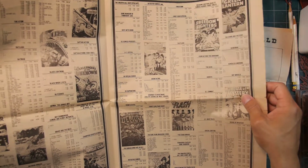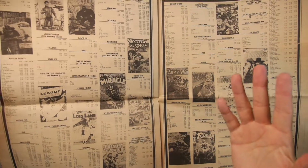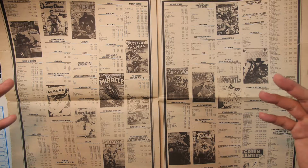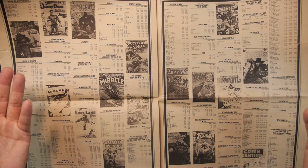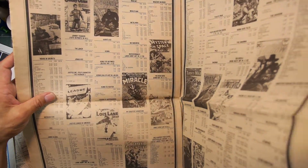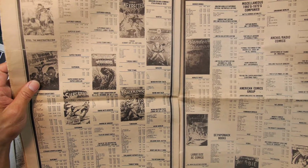But there used to be this guy at this table at conventions, and I don't think anything was bagged and boarded. I think he just had them in stacks. Everything was like 50 cents. So there'd be a lot of people at his booth going through and looking for number one issues and stuff like that. I have like the Shadow number one. And those weren't things that I was looking for back then. So I'm assuming it was just on those 50-cent tables.